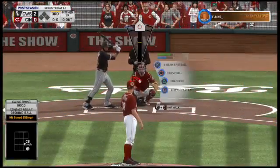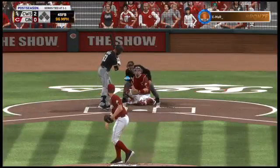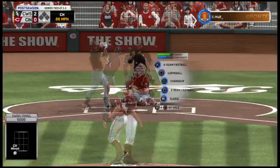Digging in for his second at-bat, Nomar Mazara. He'll step in to lead it off in the top of the 3rd. And that one's in on the hands to start the inning. It's ball 1. Now the pitch. A swing and a miss at a ball down.